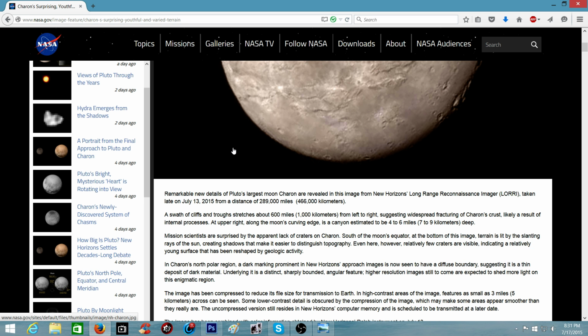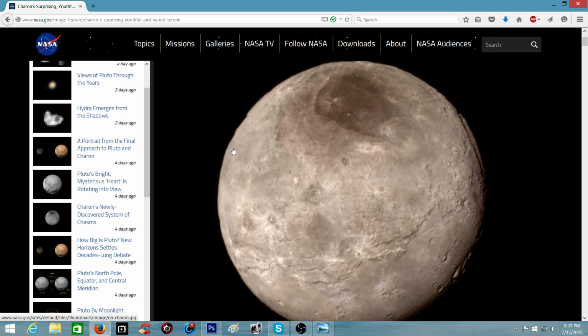suggesting widespread fracturing of Charon's crust, likely a result of internal processes. At upper right, along the moon's curving edge, is a canyon estimated to be 4 to 6 miles, or 7 to 9 kilometers deep. I have a problem with that. First of all, wait until you see this. This absolutely blew my mind. I had no idea what I was going to find in this.